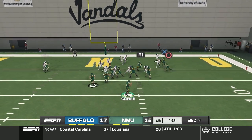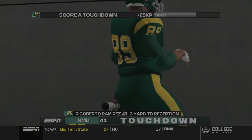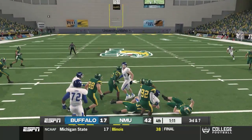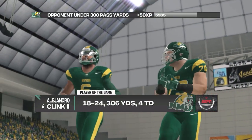Well, NMU would end up getting the football back, and on 4th and goal, why not go for it? Rigoberto Ramirez Jr. for the quick little touchdown. It's a 42-17 game. And Buffalo just trying their hardest, just can't get it done.